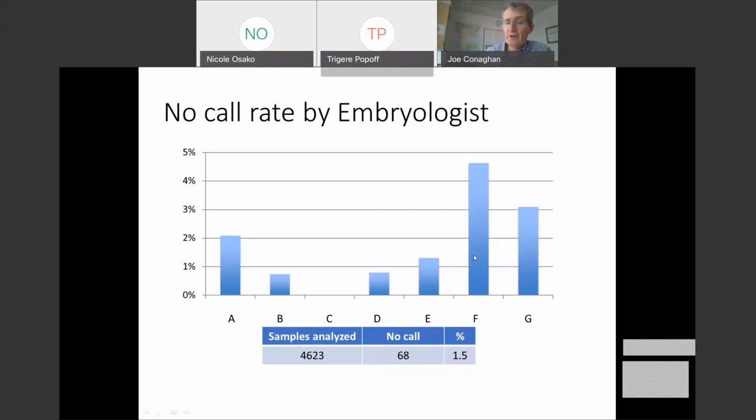Now, if you look at the individual embryologists, you see there's quite a lot of variation. Embryologist C always got a result. They had a 0 no-call rate. When embryologist C submitted samples for analysis, they always got a result every time. That seems great, doesn't it? They never had any no-call samples.